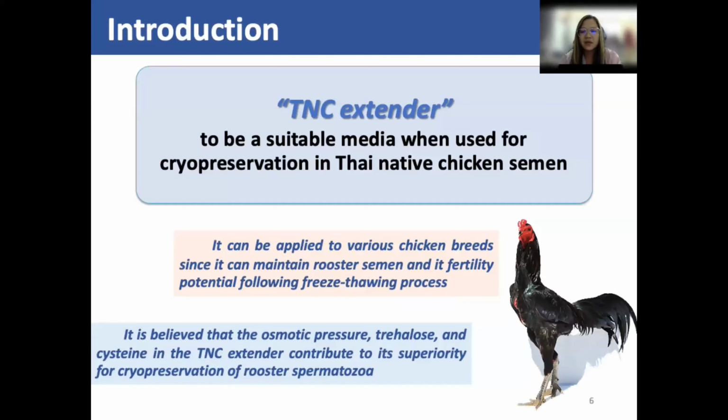In our previous research, we proved the TNC extender to be a suitable medium for cryopreservation of Thai native chicken semen. Moreover, it can be applied to various chicken breeds since it can maintain motility and fertility potential. Following the freezing and thawing process, it is believed that the osmotic pressure, pH, and citrulline in the TNC extender contribute to the superiority of the cryopreservation of rooster spermatozoa.